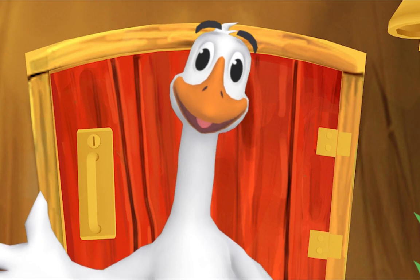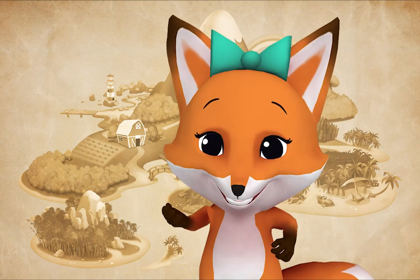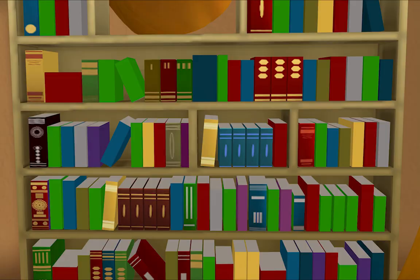Here's something we already did. Let's do it again! Letter Safari! Let's find some beginning letter sounds. Ooh, look at all these books!